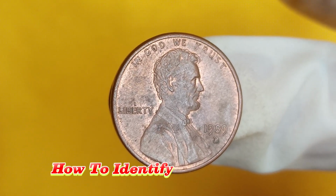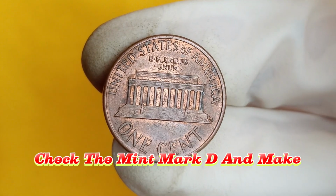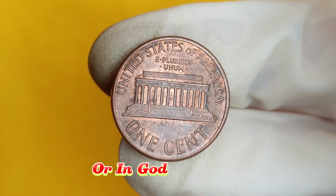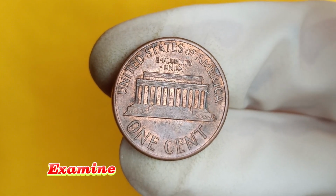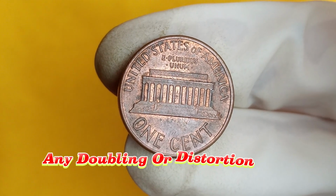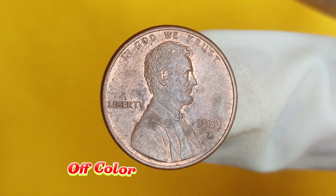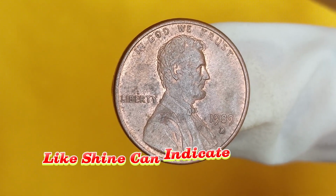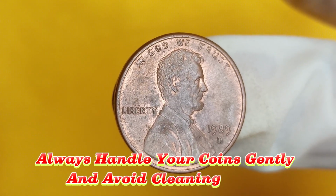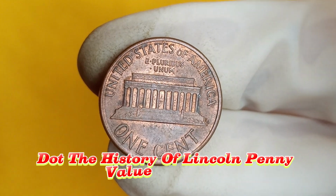How to identify a rare penny? Here's what you should look for. Check the mint mark, D, and make sure it's well defined. Look for doubling on the letters, Liberty, or In God We Trust. Examine the date, 1989, closely. Any doubling or distortion is a good sign. Inspect the coin's edges and color. Off-color copper or silver-like shine can indicate wrong metal strikes. Always handle your coins gently and avoid cleaning them. Cleaning reduces collector value.